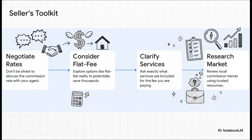Number 1, and this is the big one, always negotiate the commission rate. Don't just accept the first number you hear. Number 2, look into different options like flat fee brokerages. See if that model might work for you. 3. Get super clear on what you're paying for. Ask them to break down exactly what services are included for that fee. And finally, do your homework. Research what the typical commission rates are in your specific town or neighborhood. That way, you're coming to the negotiating table armed with real information.